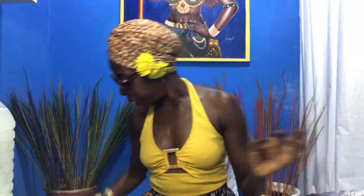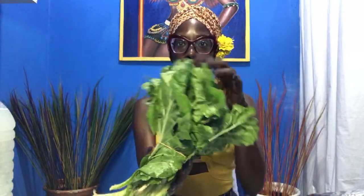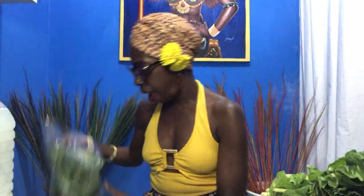So we got our red leaf lettuce. We have our green leaf lettuce. You see all the holes, because the bugs were loving it. No, this is the Swiss chard. So we got that. Let's see what else we got. Okay, this is basil. Before, I got Thai basil. This time I just got regular basil. I found the Thai went too fast.